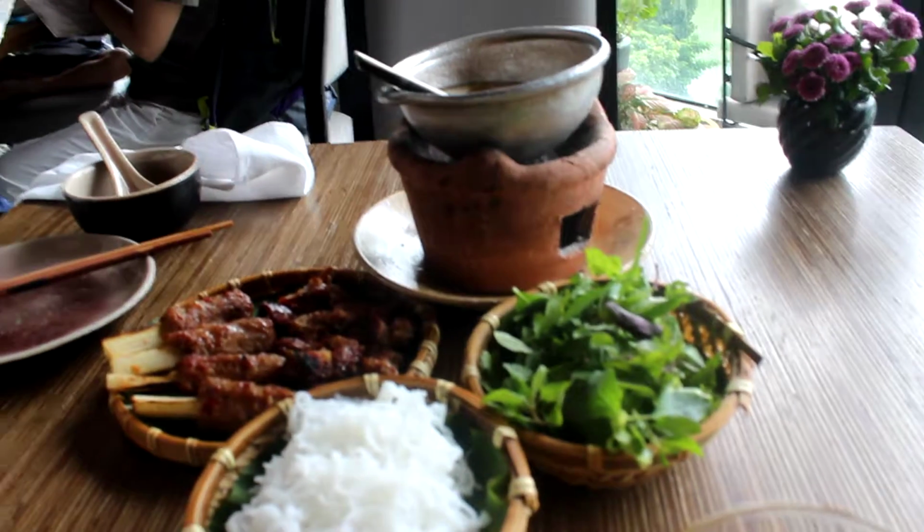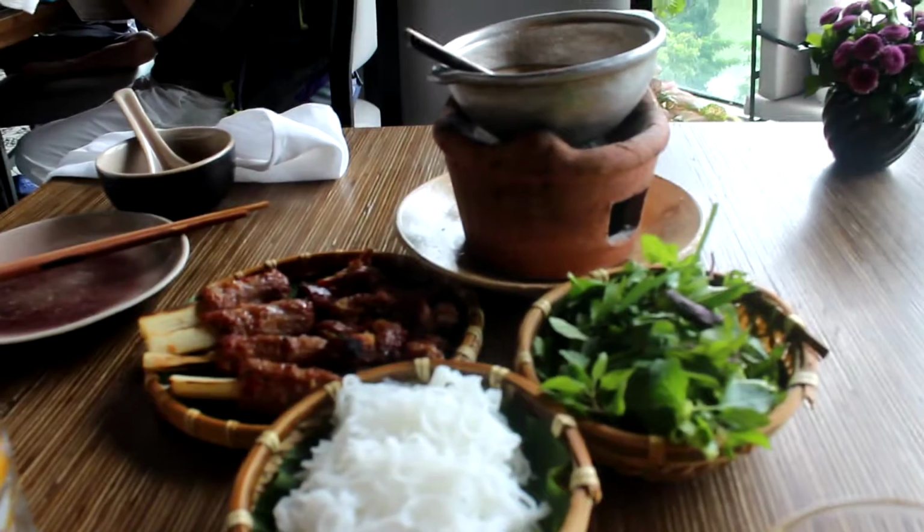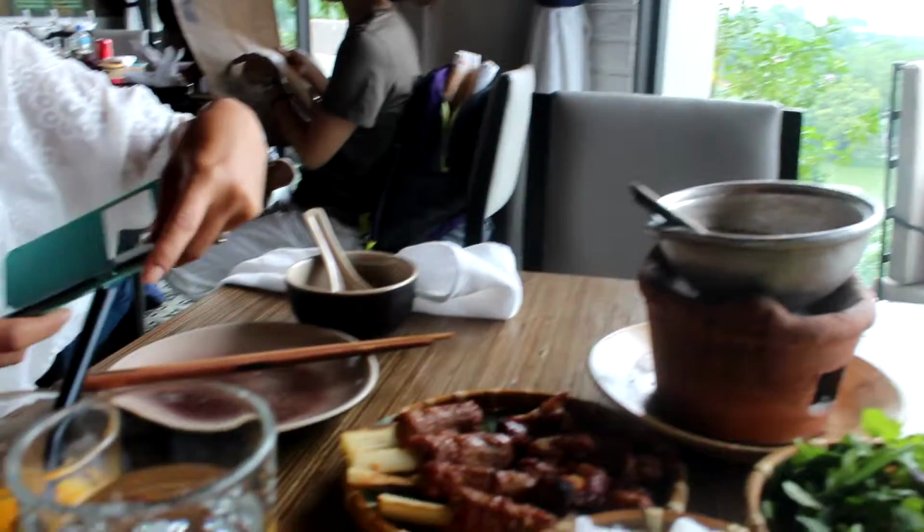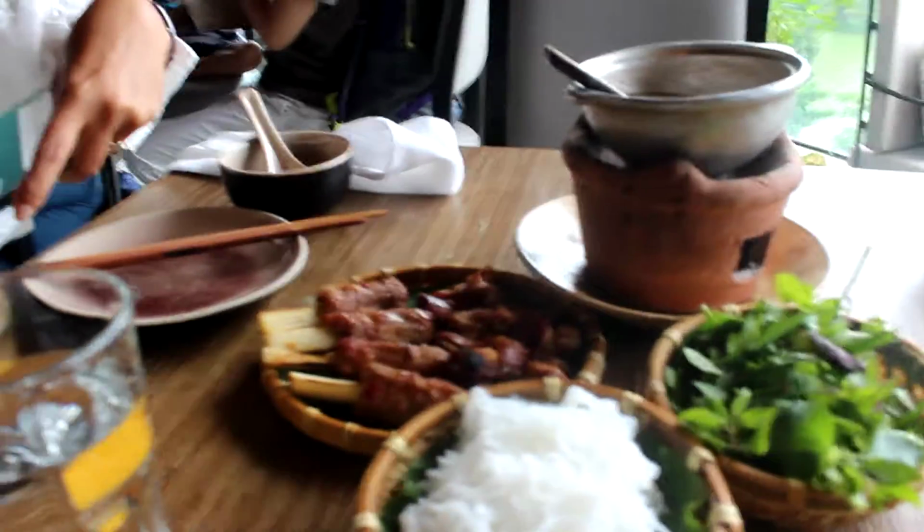Vietnamese food, very different from Thai food. Thai food is very spicy. I have not felt any spiciness yet, but it's nice. What do you think about the food? Okay, eat. So this is how it looks when you mix it together. The taste is very sweet, very sweet taste.